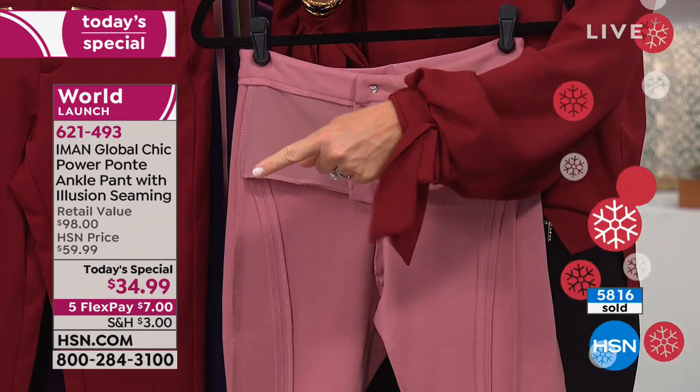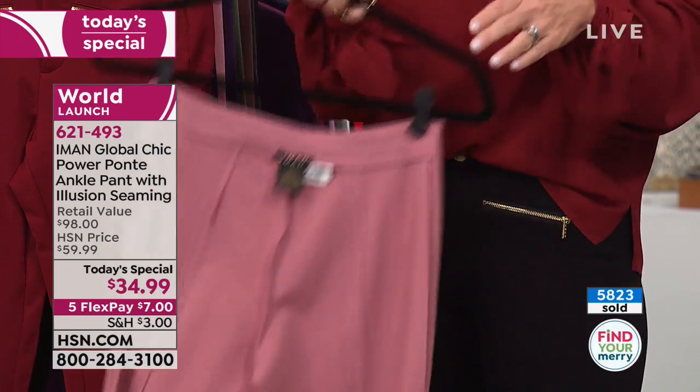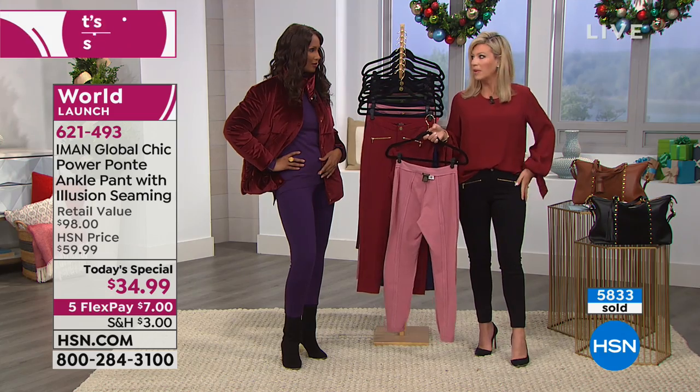When you see this pant at $100, today for $34.99, that's only for today, and while your size and quantity last. Because I'll tell you, once you slip them on, and I pulled these on immediately in front of the mirror, I thought, oh, my legs look long.